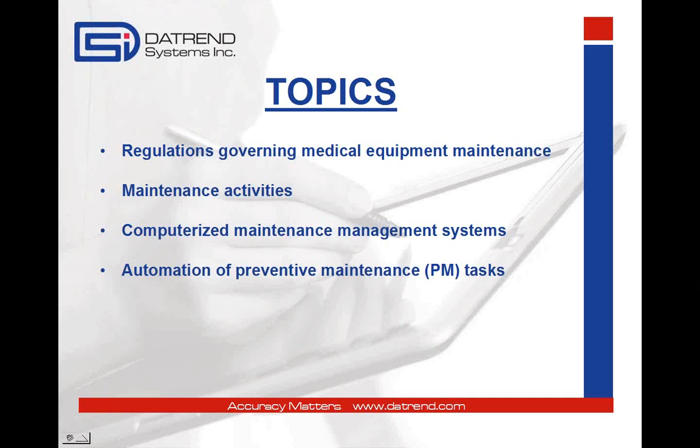Accreditation agencies are now enforcing new regulations, and the potential impact of these regulations on maintenance practice needs to be considered. I'm going to be referring to these regulations throughout my talk, so I want to start with those first. The regulations refer to maintenance activities, and that means preventive, corrective maintenance, and incoming inspection. I'm going to break down those activities, and I'll show where and how task automation fits in the workflow. To do that, I'm going to need to cover computerized maintenance management systems, but I don't want to focus too much on that. The main topic of today's presentation is automation of PM inspection and test and how it works on a practical level.